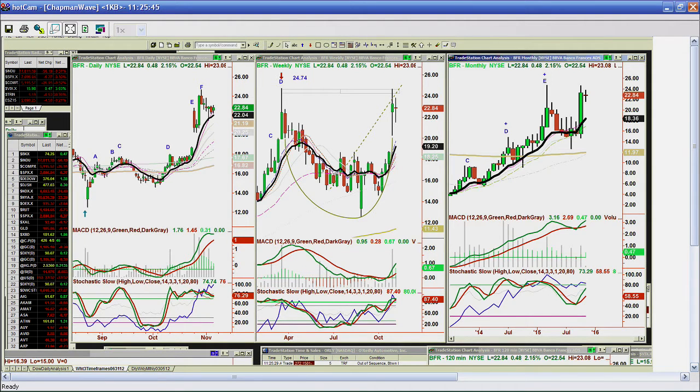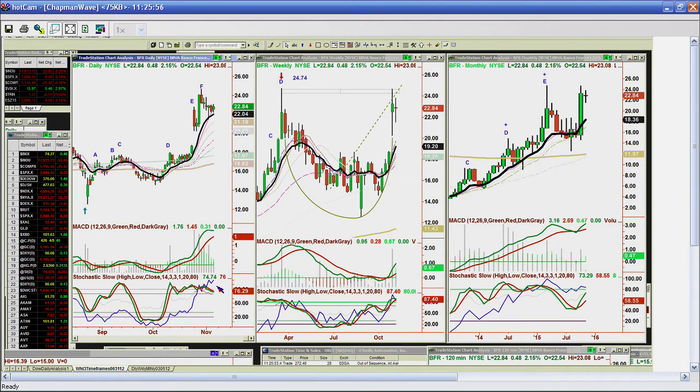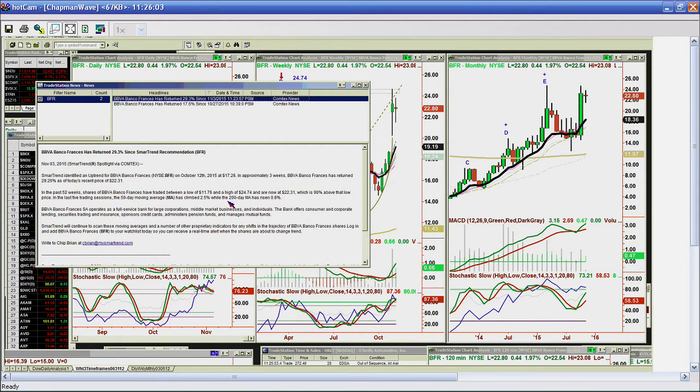The fact is that it must have been earnings, a positive earnings or something that came about on the 26th of October. I could find out right now. Right, I forget. It was something news related. I forget what it was. Okay, well, what it was on the 24th, possibly smart identified, approximately 3 weeks. Oh, it doesn't say too much.